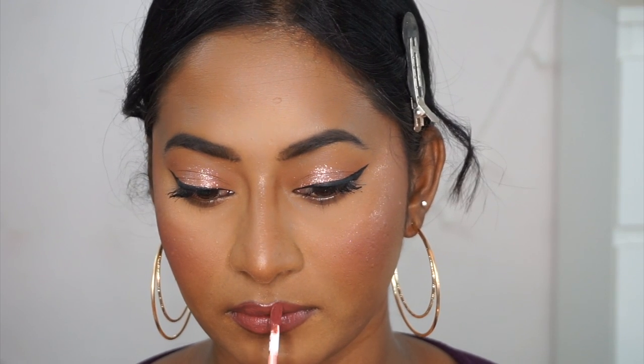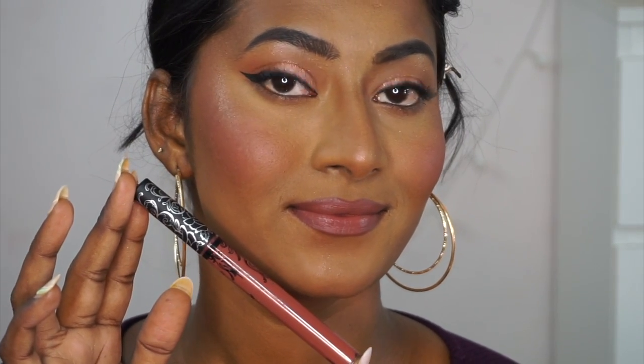Shade Lolita is very popular and they had the shade Lolita 2 as well, but again it was out of stock and the shade Lolita 2 was slightly lighter for my liking and for my complexion, and I found this shade Hawkwind to be a better nude color for myself.